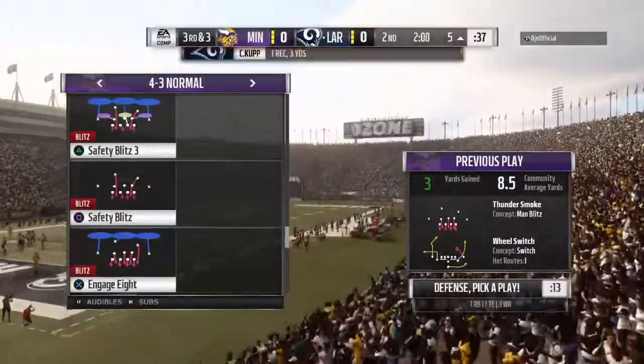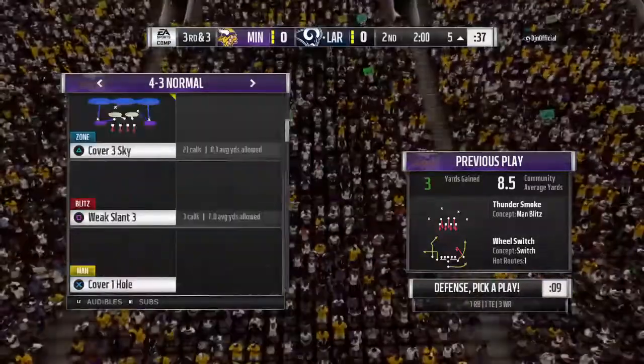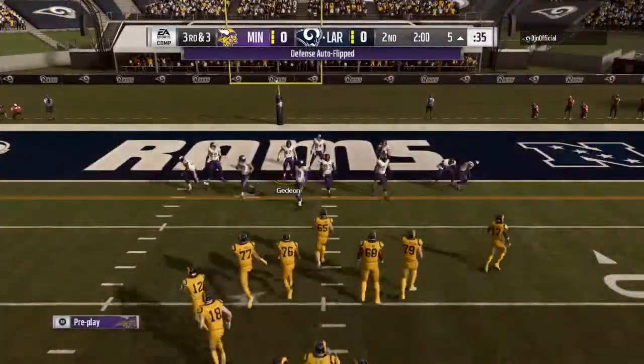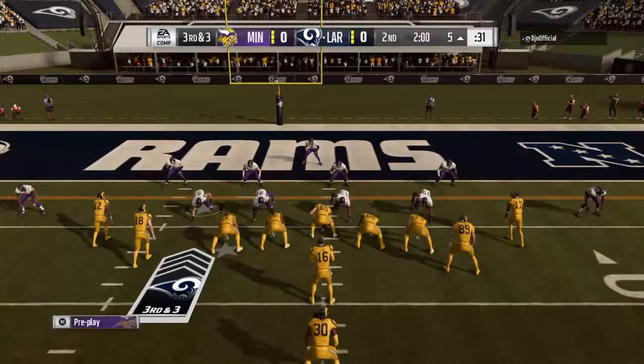2 minutes remain in a scoreless first half. We're back to the City of Angels after this timeout. The Rams on 3rd down. They've hit 2 for 4 thus far. This time it's 3rd and 3.